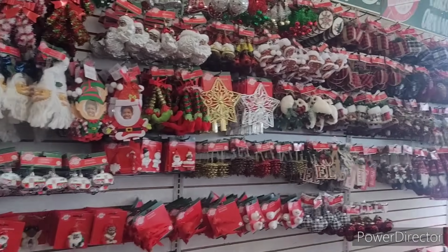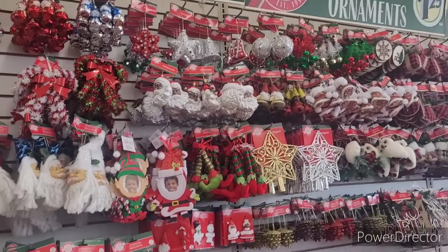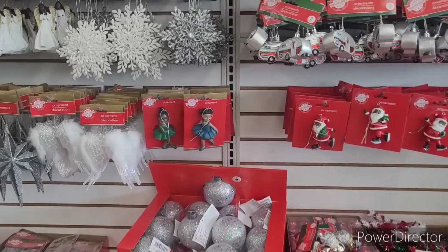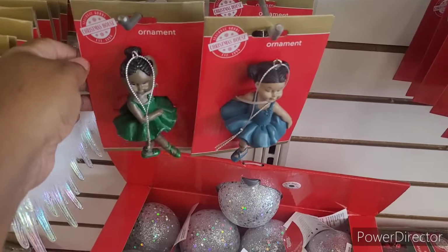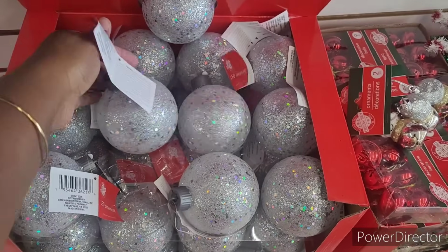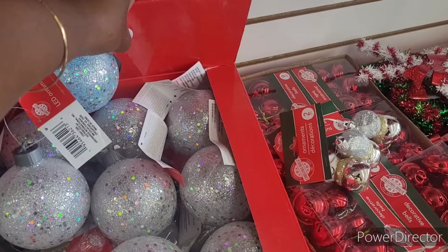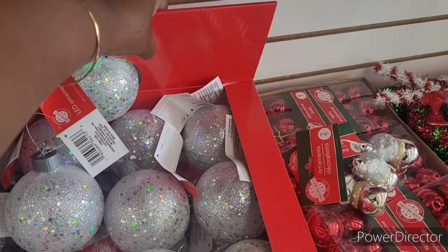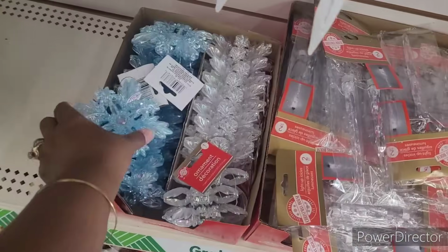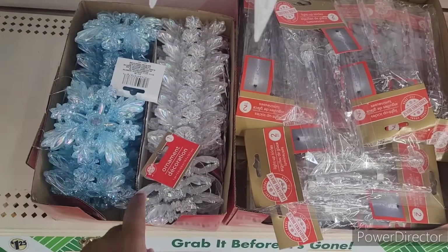So we are in Dollar Tree. Here's our Christmas ornaments. Just the little ballerinas right here. These are pretty. LED. Y'all see that changing colors? I think these are beautiful too. And they come in white.